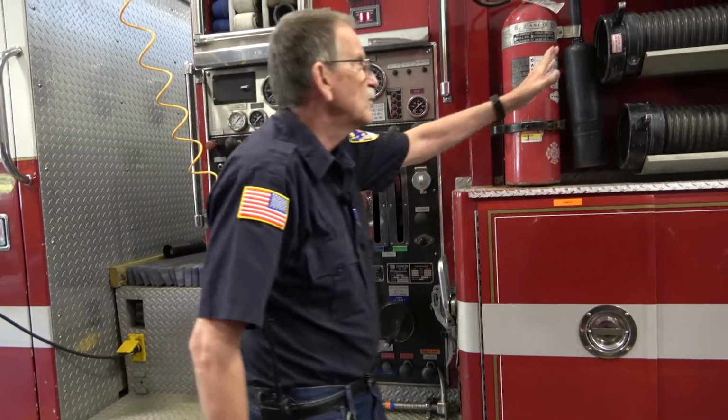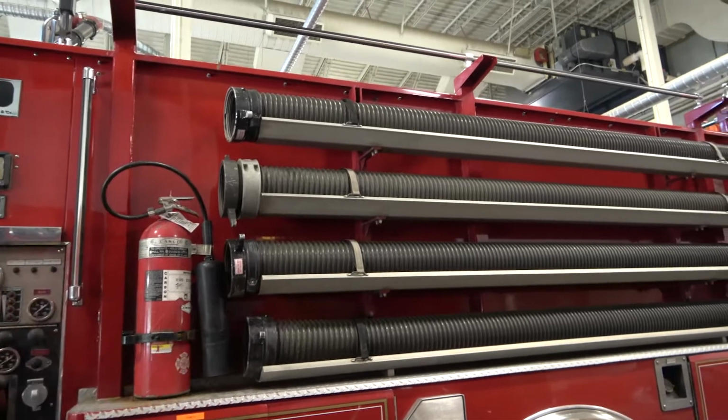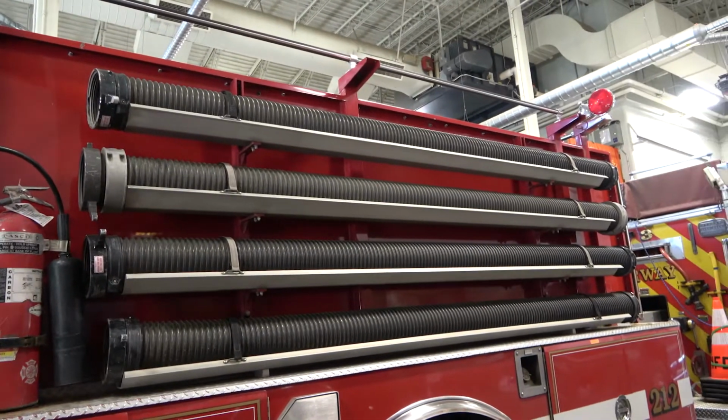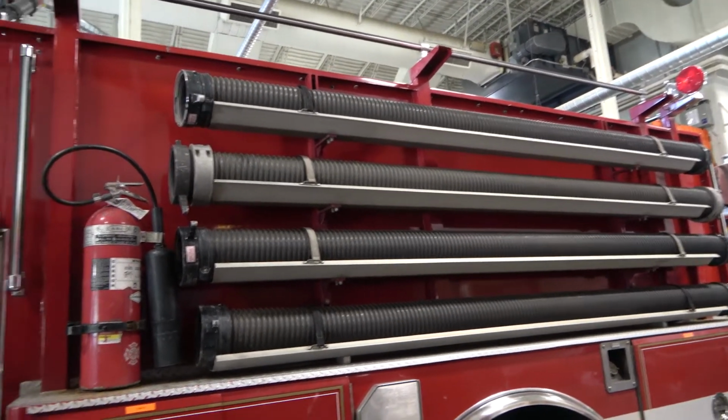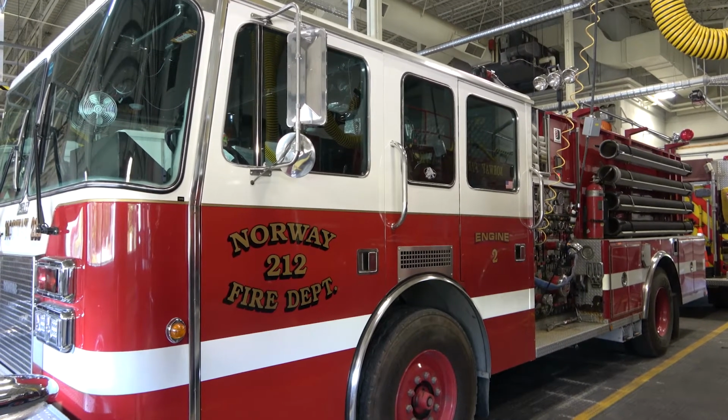This big cap here, we put these on. This is our hard section. And we put a strainer on the end of it, and we put it in a Norway lake or any pond that we have, any body of water. We can actually use a swimming pool if we have to.